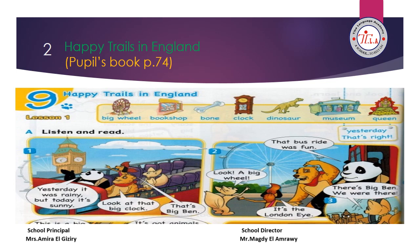That bus ride was fun. Look! A big wheel! It's the London Eye. There's Big Ben. We were there. This is a big museum. It's got animals.